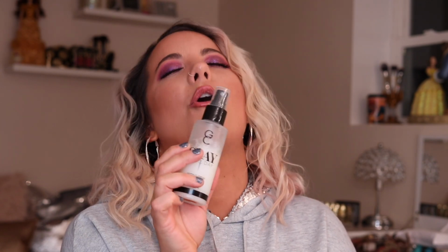How can I forget a fucking setting spray? My favorite setting spray for 2019 was the Gerard Cosmetics Slay All Day Coconut Spray. If you like pina coladas, you need this setting spray in your life. This is a better setting spray, I would say, if you're looking for a more dewy finish, but this is so beautiful. Very pigmented scent, so if you're sensitive to scents, you may not like this, but I fucking live for this. I love this so much.